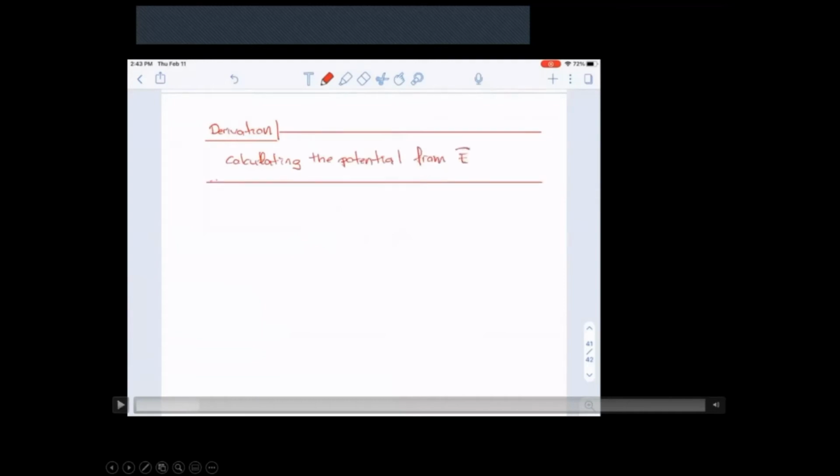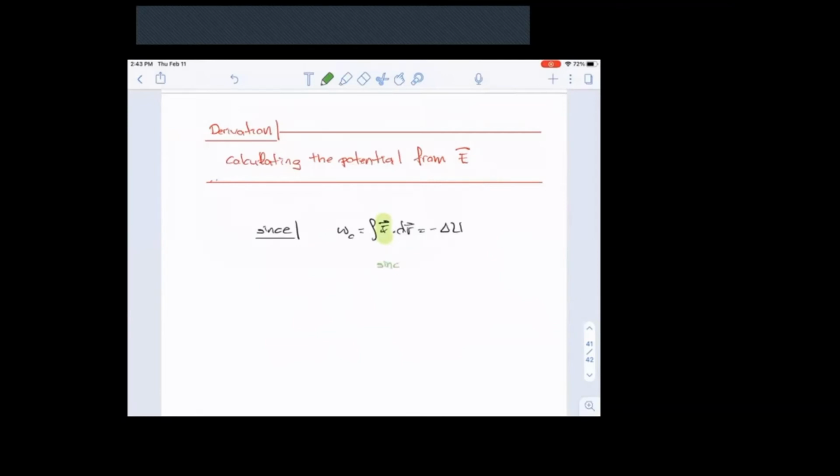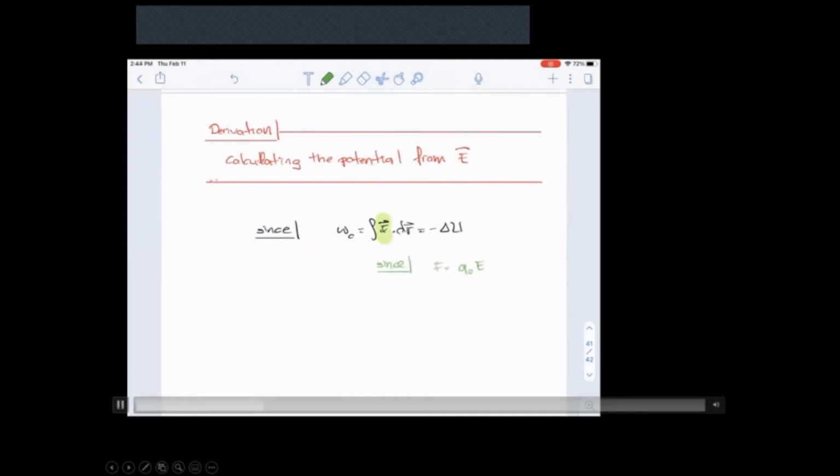Calculating potential from the electric field. The work done by a conservative force is going to reduce the potential energy of the charge. Which means that if you place the charge inside that region, electrostatic force is going to act on it, and it's going to reduce its potential energy and turn it into kinetic energy. The force is going to be generated by the electric field acting on the charge. This Q naught is usually known as a test charge. This is going to represent the amount of work done by a conservative force field.